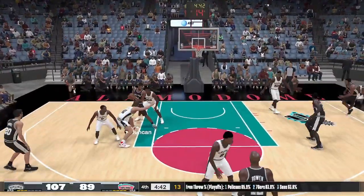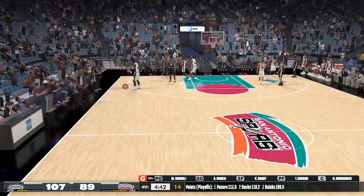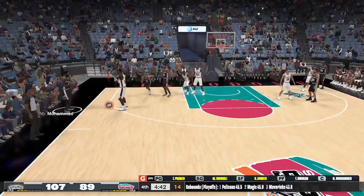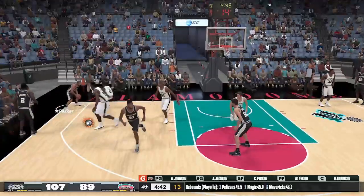Pass to Duncan. Spurs foul call. Will Purdue. And the Spurs with some changes. Duncan, he's checked in for Purdue. Elliott comes in for Person. And it's Del Negro in for Jackson. And San Antonio also making a switch. Parker's checked in for Ori.